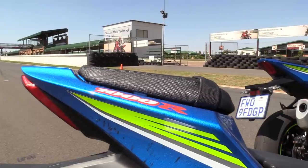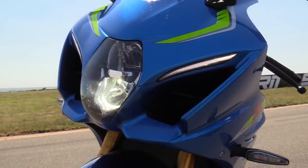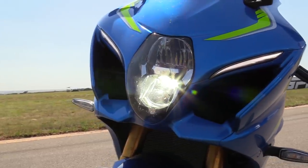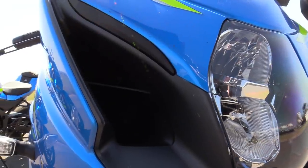There's a small little strip of LED lights on the front, just above the funny shaped little headlight. I didn't even notice that at first. And then color-coded air ducts on the R. I like the black on the standard one better. I don't. So that's your problem. What amazes me is still, even on the R, there is no rear mudguard. No hugger thing.